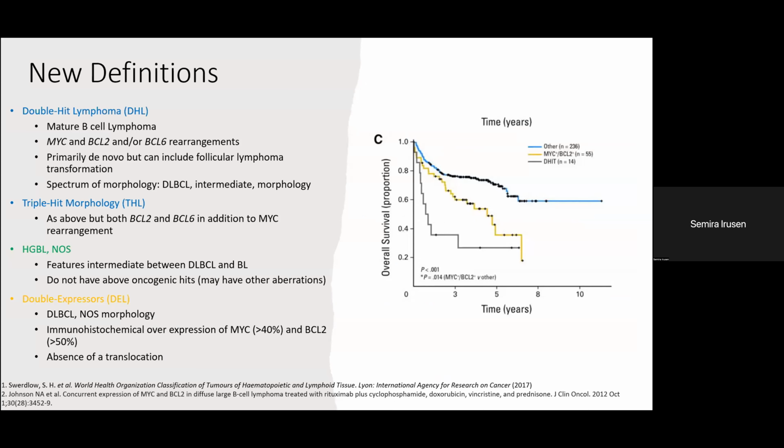So just to define it for everybody, double hit lymphomas are mature B-cell lymphomas that have a MYC rearrangement and BCL2 or 6 rearrangements. They can arise de novo, or they can arise on the basis of other lymphomas like follicular lymphoma, and they have a spectrum of morphology. Triple hit lymphoma is largely the same, except it has both the BCL2 and 6 translocations in addition to the MYC rearrangement. High-grade B-cell lymphoma, not otherwise specified, is a morphological diagnosis primarily, and has features that are intermediate between DLBCL and Burkitt's lymphoma, but they don't have the required oncogenic hits, though they may have other aberrations.